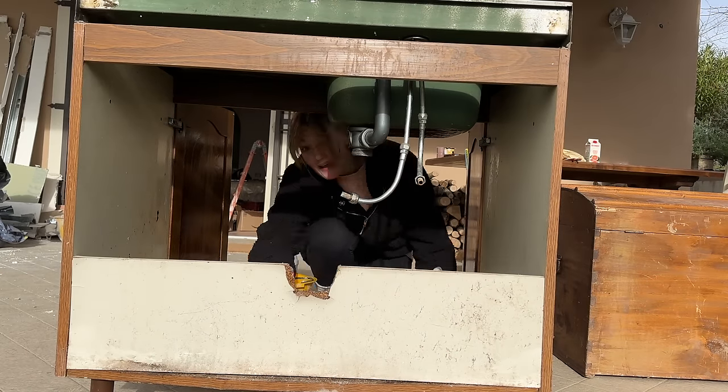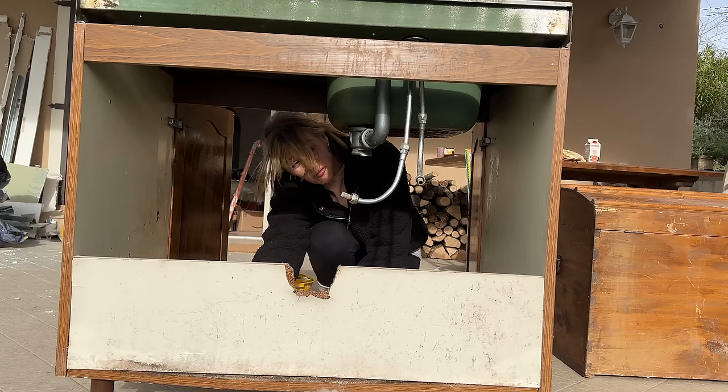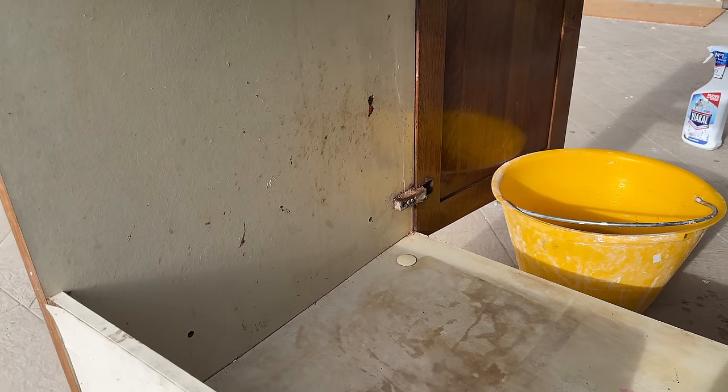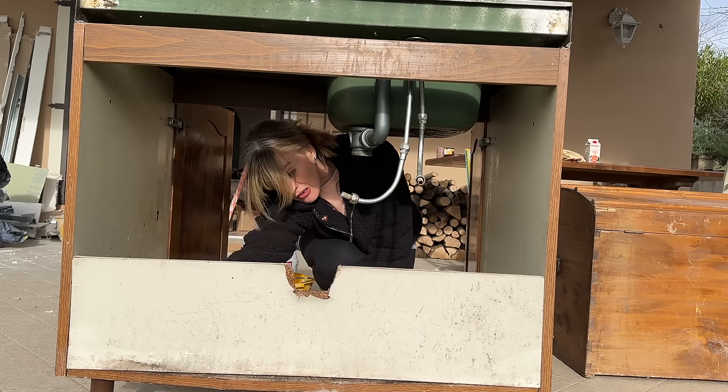Carlo has left me to clean the inside of this sink, and it is pretty disgusting, really disgusting. But what do you expect for 25 euro?